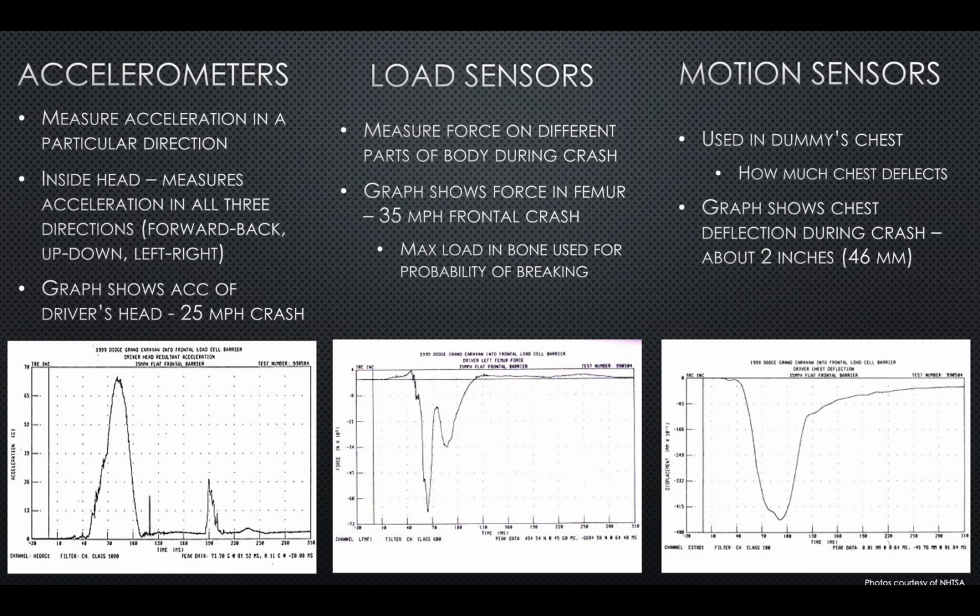For example, inside the dummy's head, there is an accelerometer that measures the acceleration in all three directions: forward to backward, up to down, and left to right. There are also accelerometers in the chest, pelvis, legs, feet, and other parts of the body. The graph on the left here shows the acceleration of the driver's head during a 35 miles per hour frontal crash. Notice that it is not a steady value, but rather fluctuates up and down during the crash. This reflects the way the head slows during the crash, with the highest values coming when the head strikes a hard object or the airbag.